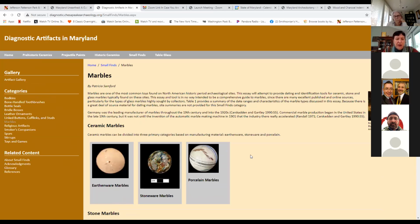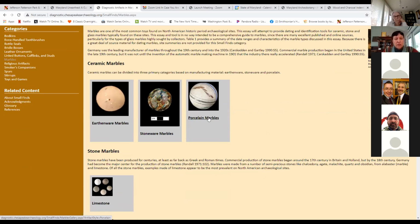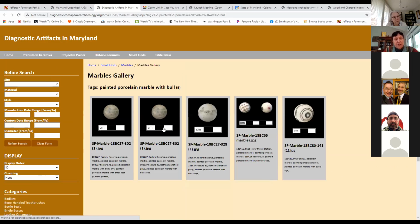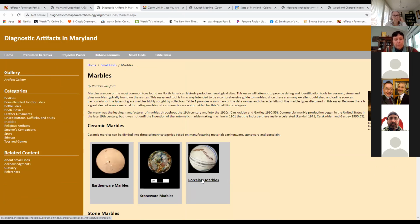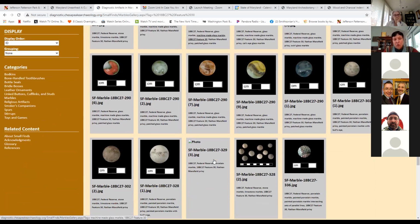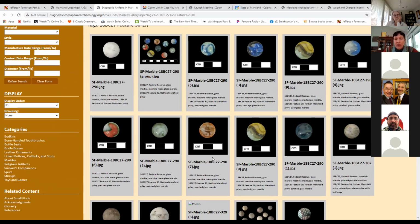So if you click on a category, on marbles for example, I'm going to go into porcelain marbles. You will see all of these tags here. All of these tags will be searchable. So if I wanted to see all of the artifacts, and again, we just have marbles in at this point, the painted porcelain artifacts with bullseyes, I could click there and it would show you all of the bullseye marbles. If you wanted to see every archaeological artifact from site 18 BC 27 feature 30 on the Diagnostic Artifacts website, then you would click that and it would sort. So you can sort by material, you can sort by decoration, just any of these tags.